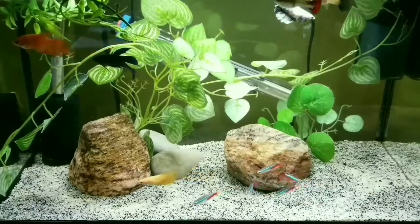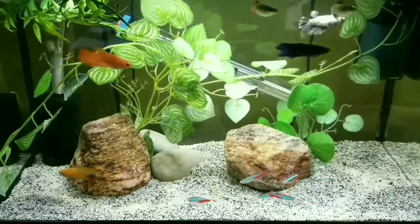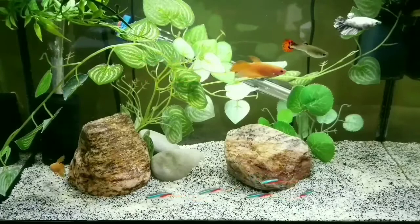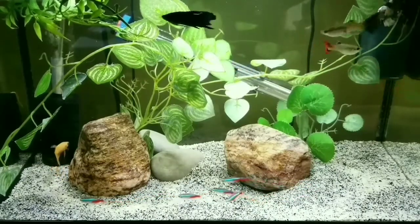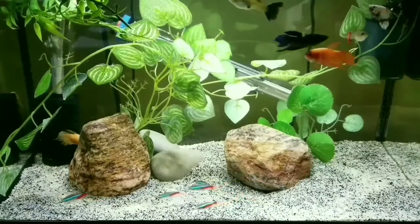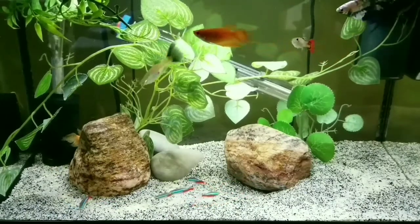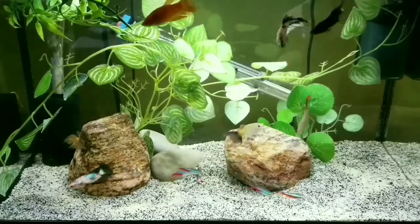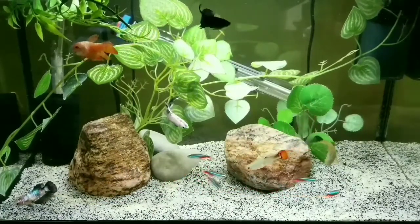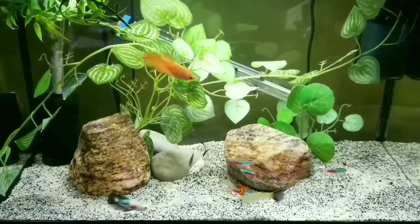The neon has a stunning light blue back with a white belly. Its iridescent blue horizontal stripe running down each side from nose to just past the dorsal fin is then complemented by a thicker red stripe that begins at the dorsal fin and ends at the caudal fin. Their fins are transparent, making their delightful coloration stand out even more.